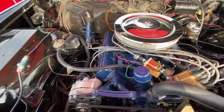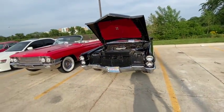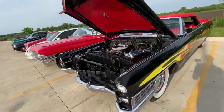But I don't know what kind of motor is in here. You know, I ain't no motor guy. I can't look at a motor and tell you what it is, but I know it looked good inside of there.